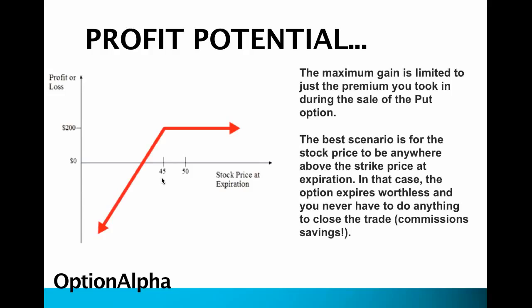The profit potential, like we talked about earlier, is just the premium that you took in during the sale of the put option, right? So just like an insurance company that gives you a policy to protect your house against fire, you are only going to give them that premium for the entire year. They don't ask for any more money if you negotiate a single premium. So just like that with option selling and put selling, the maximum gain is the premium you took in.